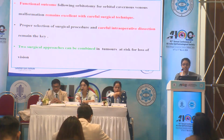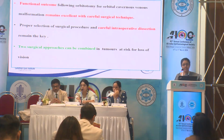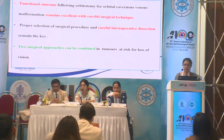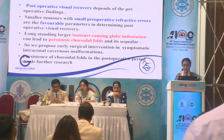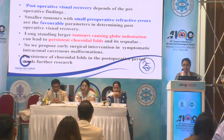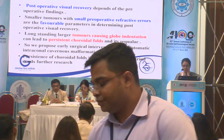So what this study says is that functional outcome following orbitotomy for cavernous hemangioma remains excellent with careful surgical technique, proper selection of surgical procedure, and careful intraoperative dissection. Two surgical approaches can be combined if the tumor is at risk for loss of vision. Post-op recovery depends on the preoperative findings. Smaller tumors, small refractive errors, favorable parameters.